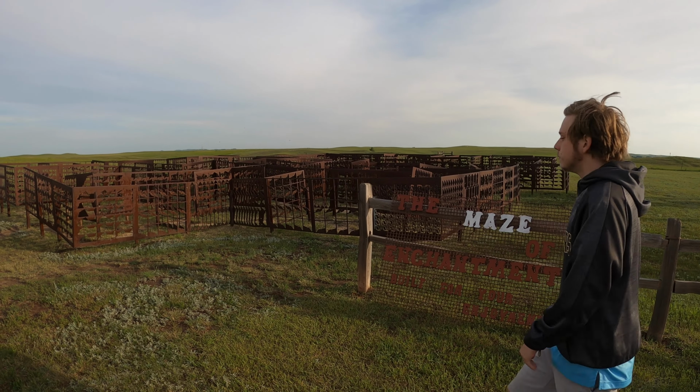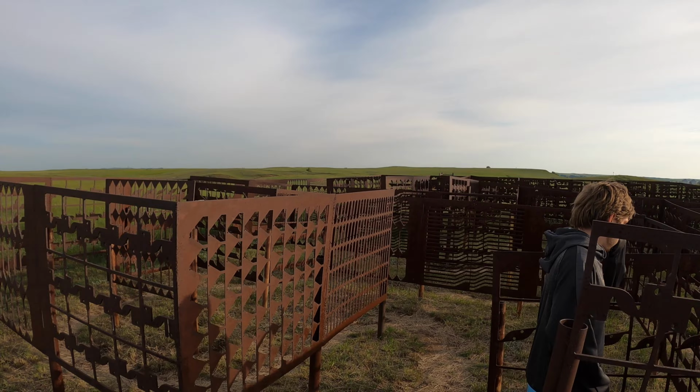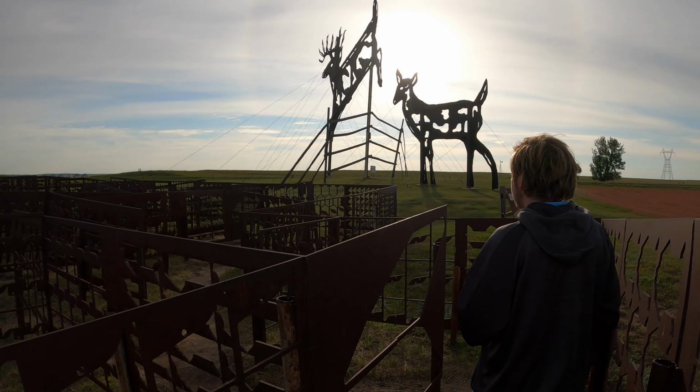Right now, we're going to go through the Maze of Enchantment. Did he make the right choice? Is it left? Is it right? One way to find out.